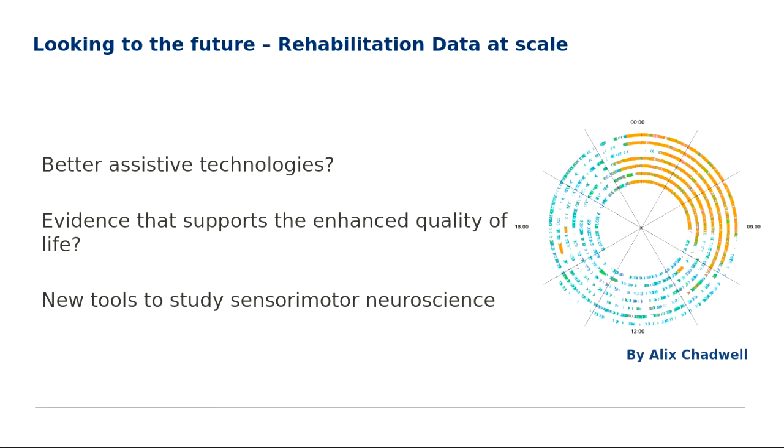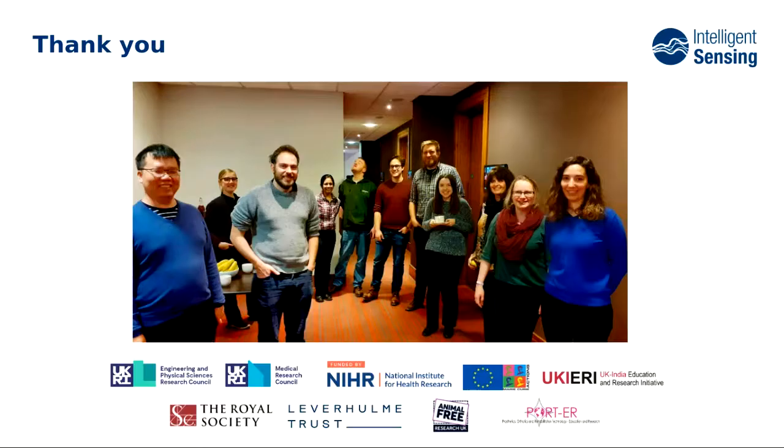So if we are to develop these better assistive technologies, we would need technologies for activity monitoring that support the hypothesis that these devices actually enhance the quality of life of people. And it also allows us to develop new methods to study sensory motor neuroscience. What happens if you want to move a prosthesis, and is it a naturalistic feeling in that prosthesis? So this was the work of the team. Particularly Han Jung Woo, Agamemnon Krasoulis, who both actually studied their PhD in Edinburgh, Matthew Dyson, and also Carolina Silveira, who did a lot of work on the sensory feedback.